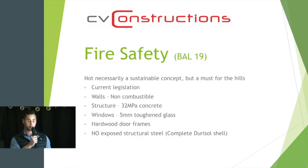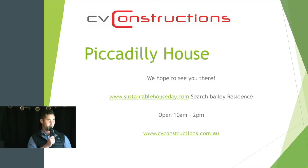I really encourage you to come up and see it. Fire safety, it's not necessarily sustainable, but it's big. I don't have much time, so I won't go into it now. But essentially, if you're building in the hills and you're building sustainably, always consider fire as well, because the legislation isn't quite up to scratch.